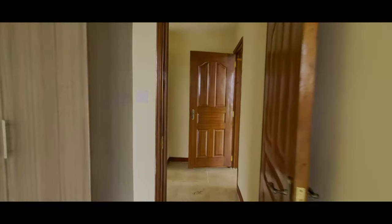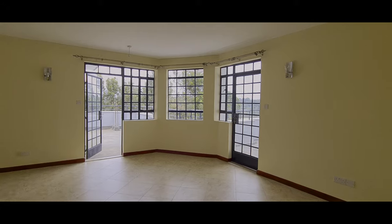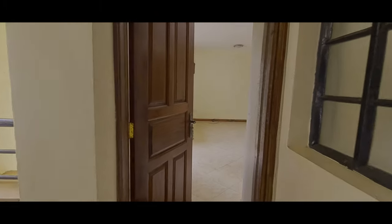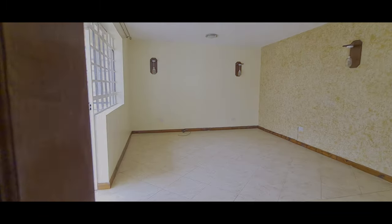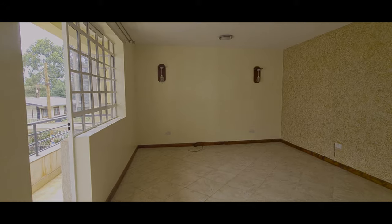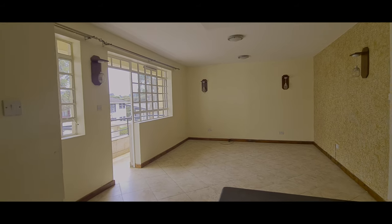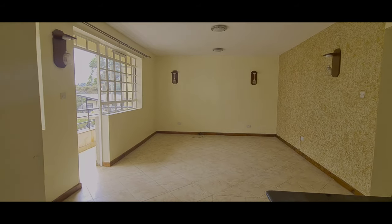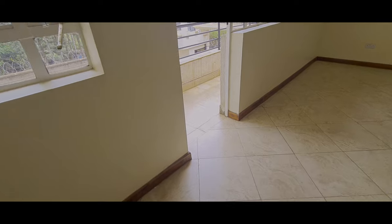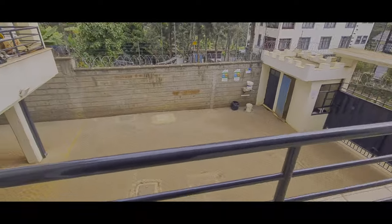So that is everything. This is a 3-bedroom. The size of the living room is that one. You have a balcony, and the parking.